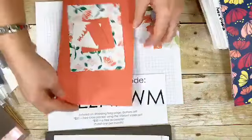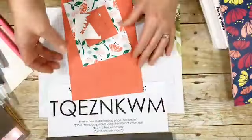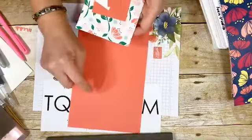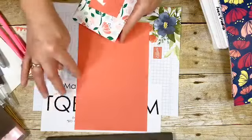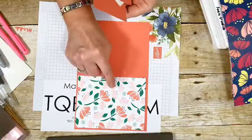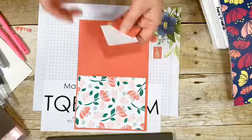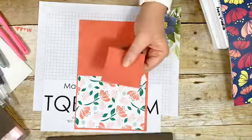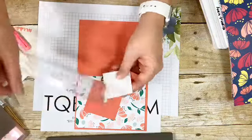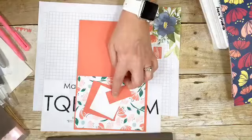So, yay. Okay, so I already posted these measurements online, and these are the pieces we'll be using for today's card. So we have the half sheet of Calypso Coral cardstock, 5.5 by 8.5. A fourth of a sheet of the designer paper, Happiness Blooms, 4 by 5 1/4. And then we have the scrap of Calypso Coral, 2.5 by 2.5. This one we do want the Whisper White to be 2 by 2. And then another small scrap of Calypso Coral, 1 3/4 by 1.